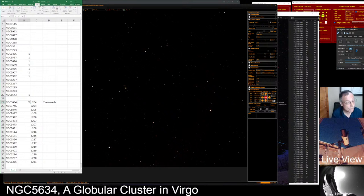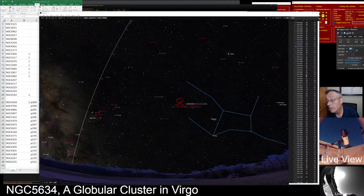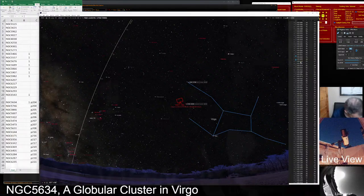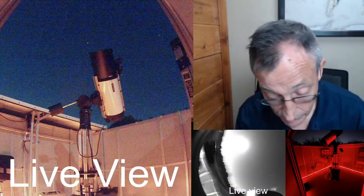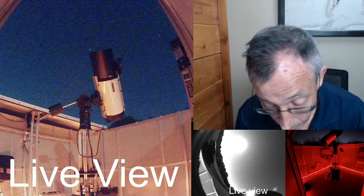So after 5634, let's go see NGC 5746. How about that? NGC 5746. So these are now in alphabetical order. 5746. Here it is. And let's slew to that, and we'll let you see the telescope. It's an 11-inch RASA. Didn't have to move very much, did it? Just moved a little bit.